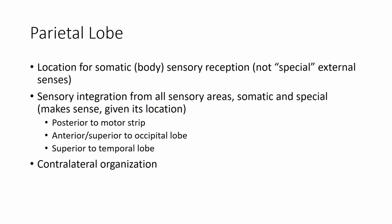The parietal lobe of the brain, located in the lateral and superior parts of the brain, is where all of our body sensory information comes in, and that's distinct from our quote-unquote special external senses like our hearing and our vision and our smell. The parietal lobe is also the place where we integrate sensory information from all of the different sensory areas, including both our auditory information and our visual information.